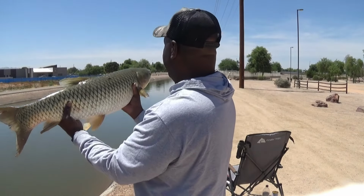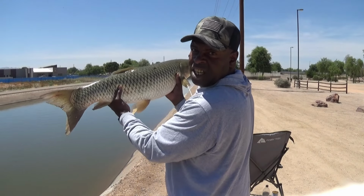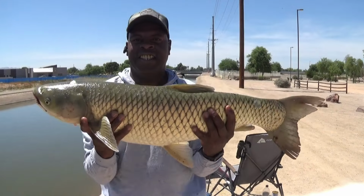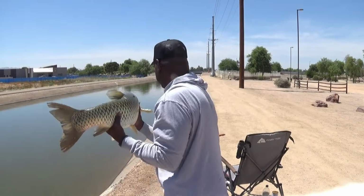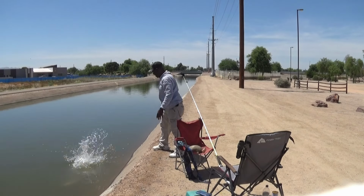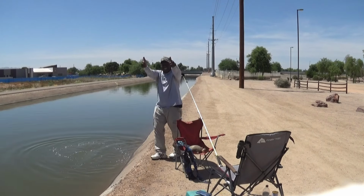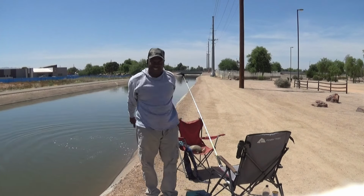17 pounds, thick fish. He's a big guy. All right, guys, 17 pounds. Let's get that guy back in the water. Yes, 17 pounds. Woohoo!